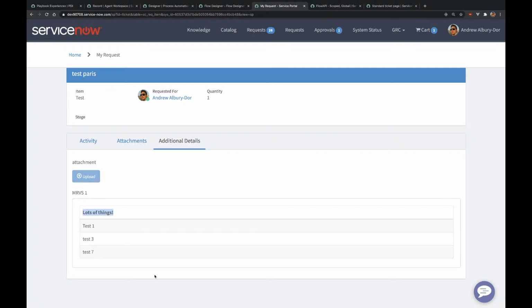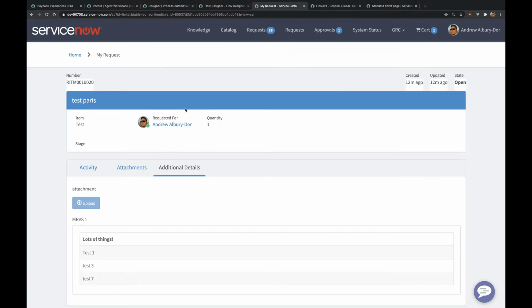Yeah. So I'm wondering how that looks for record producers and that sort of stuff. Like if it gives you your additional details from record producers for end users, that would be really cool. Yeah, that seems like a really big improvement. I can totally see my work going to this immediately after the release.